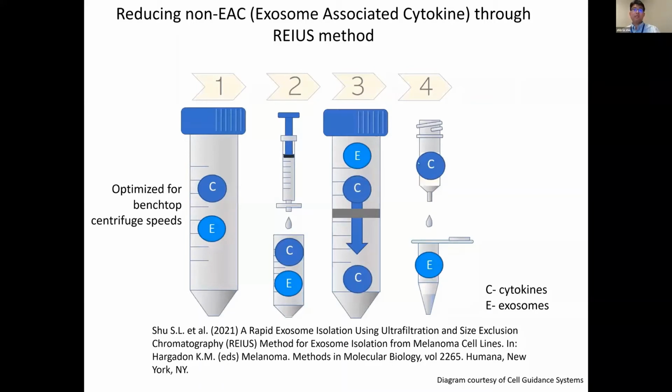And the remaining job is done by the size exclusion spin columns. And you will get a high purity exosome in the end. So you can read more about it in our Methods in Microbiology chapter.